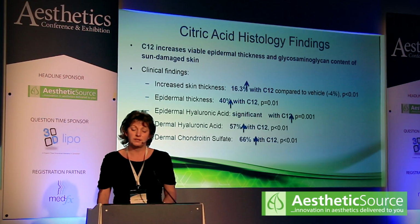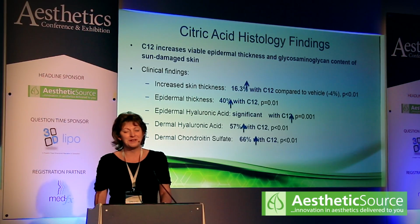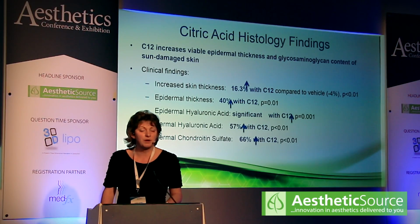And if you look at the changes in the skin, my arrows have disappeared all over the place, so please, I apologise for the arrow movement. But anyway, the clinical findings were an increase of skin thickness of 16.3% compared to the vehicle, where the skin was actually reduced in depth by 4%.